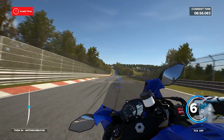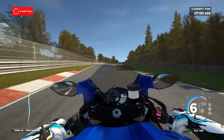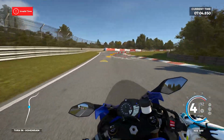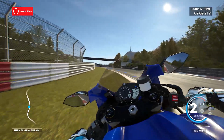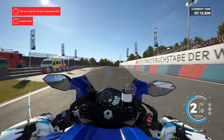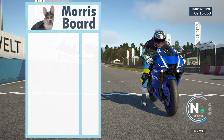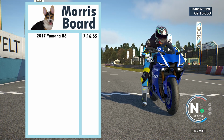We are not going to score under 7 minutes, but it's going to be damn close. There we go, up the hill again. Try to maintain some speed, slow it down a little bit, just shave off some speed right there as we want to make it a lot cleaner than we did at the start of this video through this last section. Let's hop the curb. That's not going to be a worry for us at all. We'll just take it. There we go. And across the line we are. And there we go. Running the Yamaha R6 straight onto the Morris board. There we go. Slap it on. There it is. Simultaneously first and last.